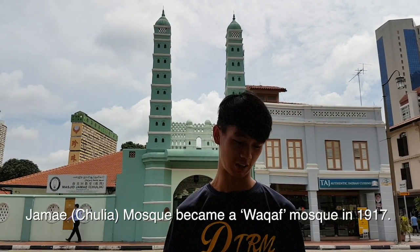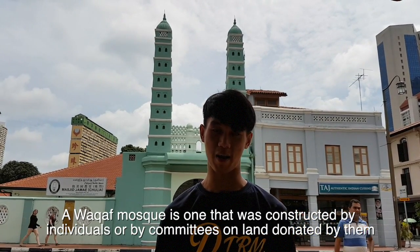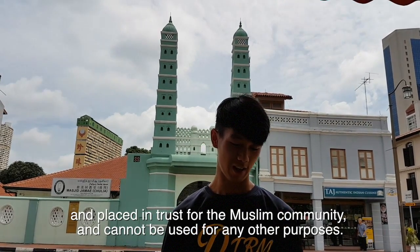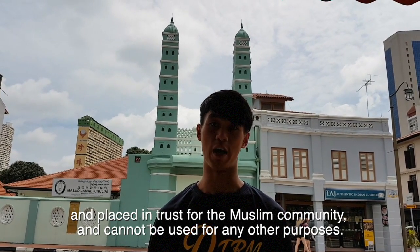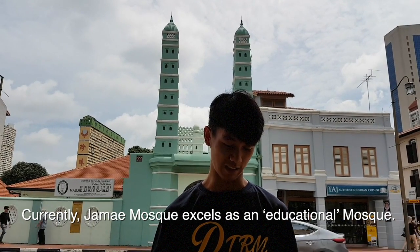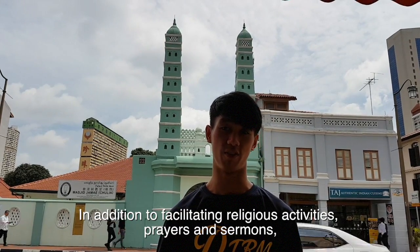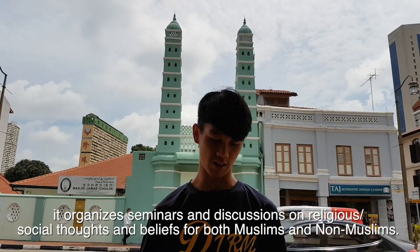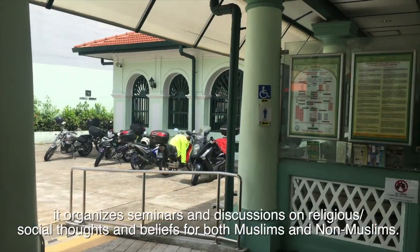Jamia Mosque became a Waqf mosque in 1917. A Waqf mosque is one that was constructed by individuals or by communities on land donated by them and placed in trust for the Muslim community and cannot be used for any other purposes. Currently, Jamia Mosque excels as an educational mosque. In addition to facilitating religious activities, prayers, and sermons, it organizes seminars and discussions on religious, social thoughts and beliefs for both Muslims and non-Muslims.